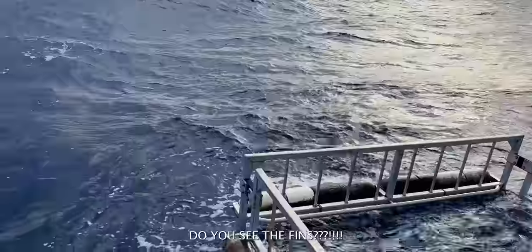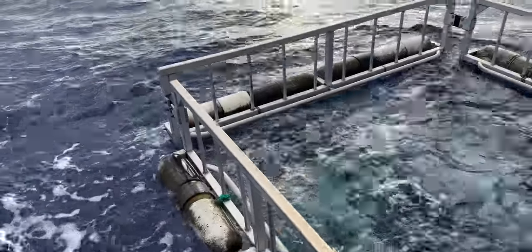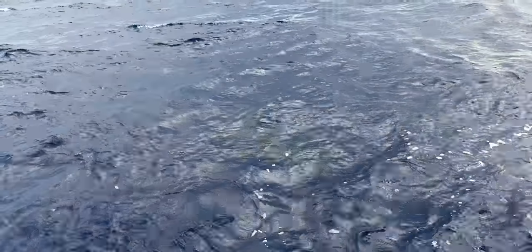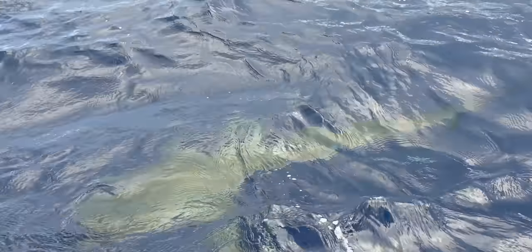Do you see the fins? What do you mean they're there? Do you see the fins? I saw the fins for a second. Oh, there's one right there. I can see it underneath the water. Oh, hi. Hey, Bruce. There it is. Look at it.